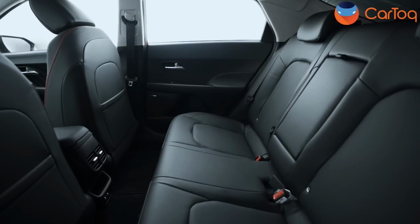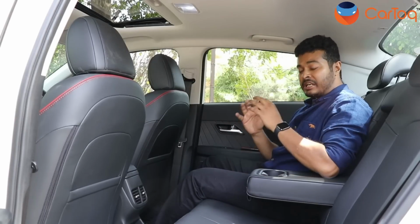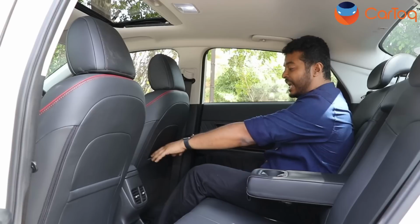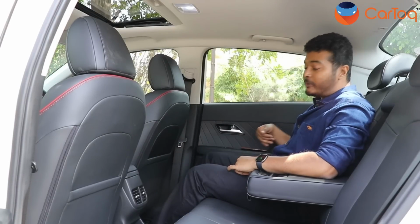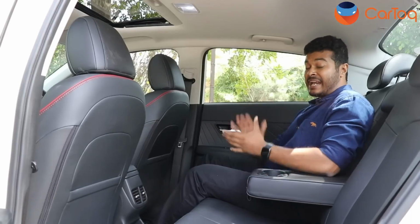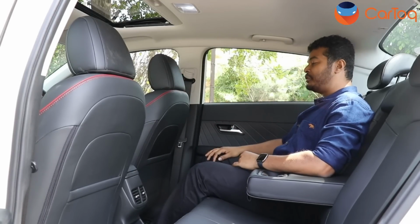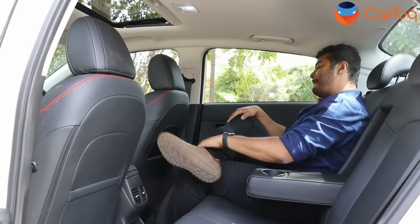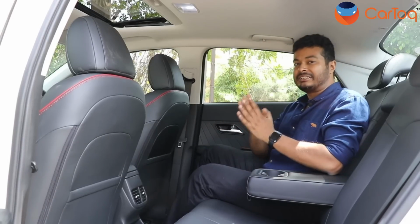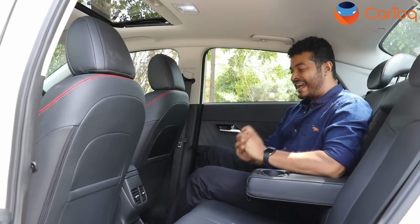Now, space in the rear seats was one of the major concerns of the older generation Hyundai Verna. With the new generation car, Hyundai has addressed that quite well. You now get 93 mm of longer knee room, 120 mm of longer leg space, and the shoulder room has grown by 25 mm. Now as you can see, the front seat is adjusted according to my height, and I can sit pretty comfortably in the rear seats. So the customers who want this car as a chauffeur driven vehicle can now also look at the new Hyundai Verna as a choice.